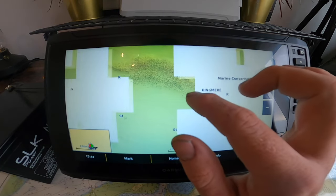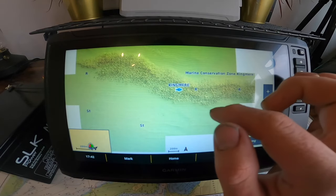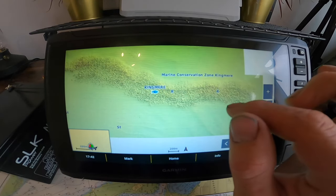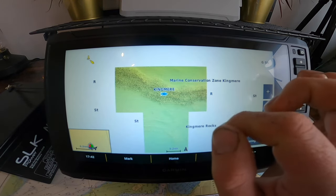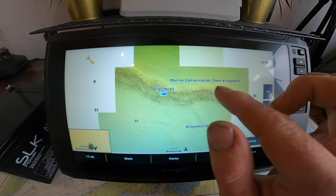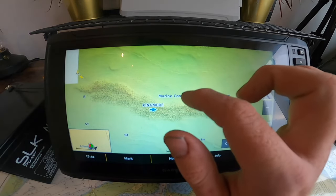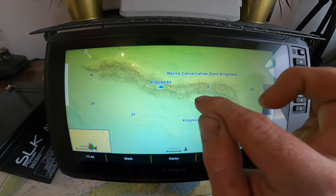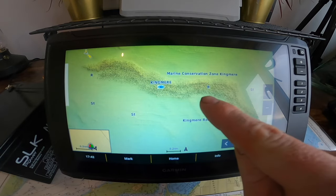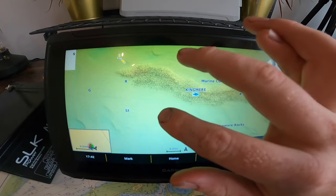But Kingsmere, very popular, very well-known mark, so I don't mind showing you that. But just make sure, as it's a marine conservation zone, that you're fishing the correct areas. So on the relief shading, if you're looking for black bream along the south coast, you want to be looking for that sort of area. Not so much the sand. Yeah, you want to be looking for a little bit of reef. Obviously, you will catch them all along the bottom here where the sand joins the reef. That can be quite effective, less snaggy as well.